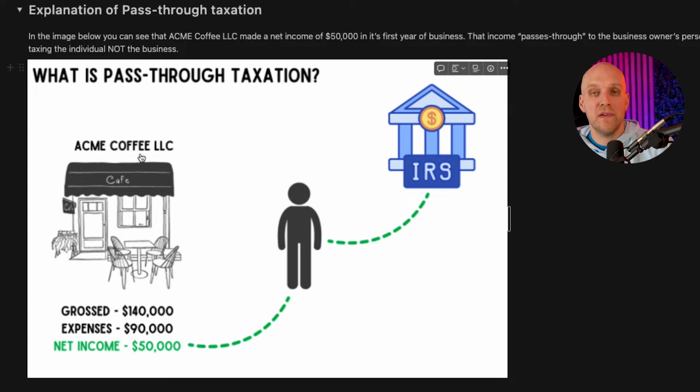Let's say Acme Coffee LLC grossed $140,000 and your expenses were $90,000. The net income of that is $50,000. The IRS is not taxing the LLC. What happens is that $50,000 passes through, also known as flow-through taxation, to the business owner, and then the IRS is taxing the business owner. Just wanted you to be aware of that and understand how that works.